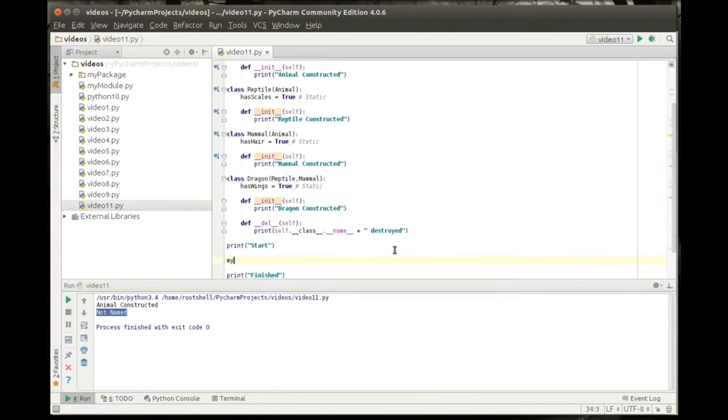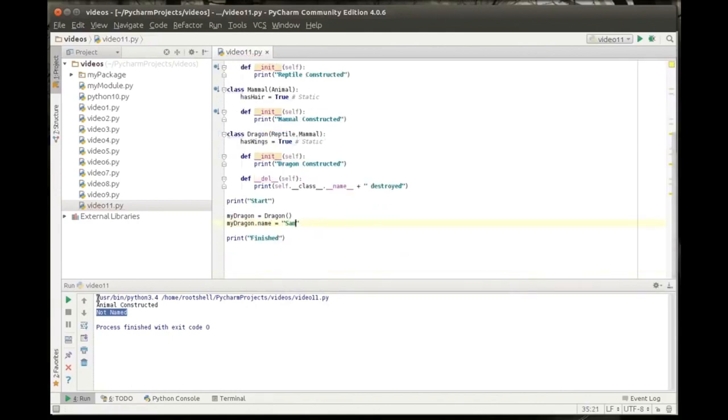So we're going to say my dragon, because, you know, I've always wanted a dragon, equal dragon. And we say my dragon name equal, let's call my dragon Sam, you know, why not? Just because it's a dragon. Now, when we run this, you see how the program starts. Dragon constructed, meaning we've made an instance of that dragon class. And we've set the name, which you don't actually see anything for that. And then dragon destroyed after finished.